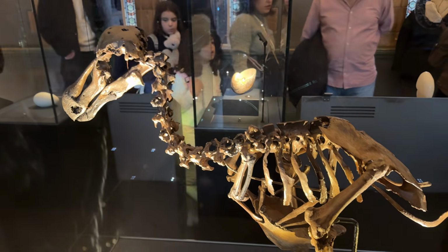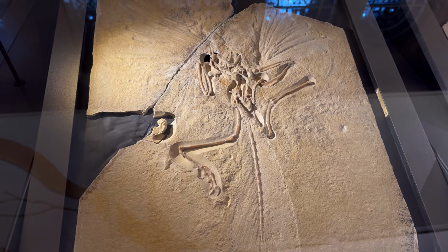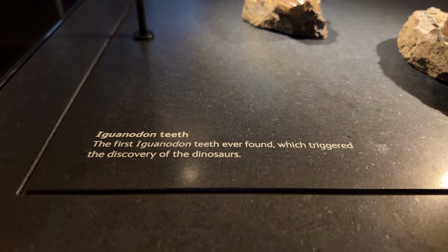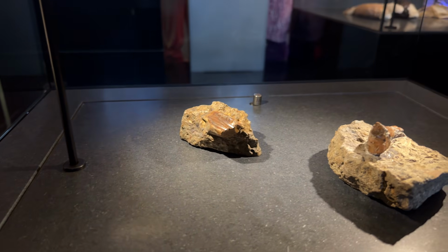So from this incredible skeleton of a dodo to the world's first flying dinosaur, Archaeopteryx, one of my favorites, we also have the first iguanodon teeth that jump-started the understanding that dinosaurs were on this planet.